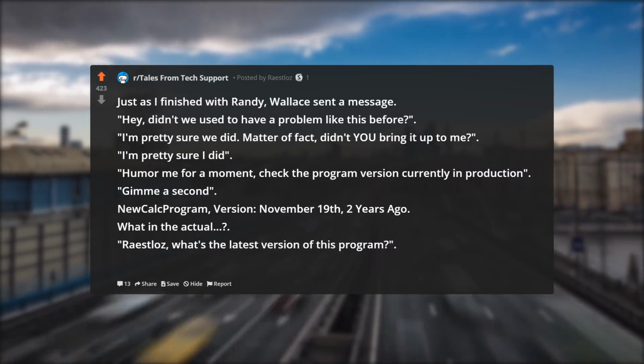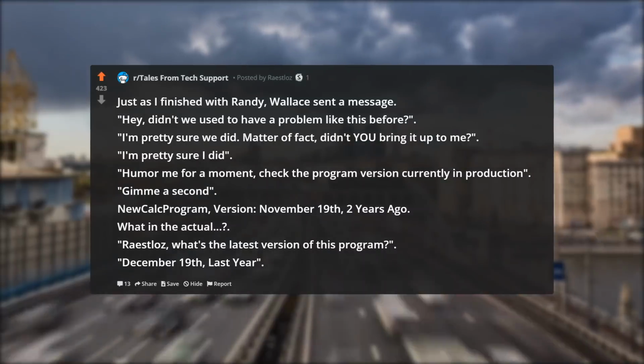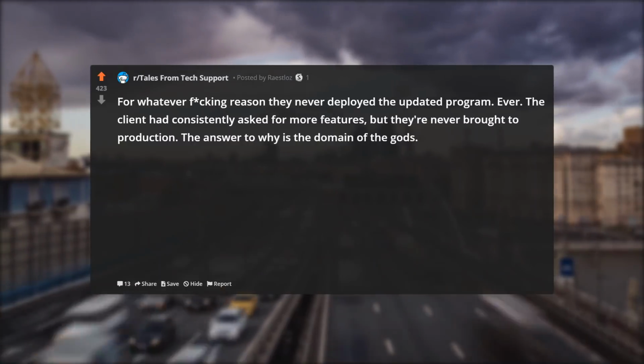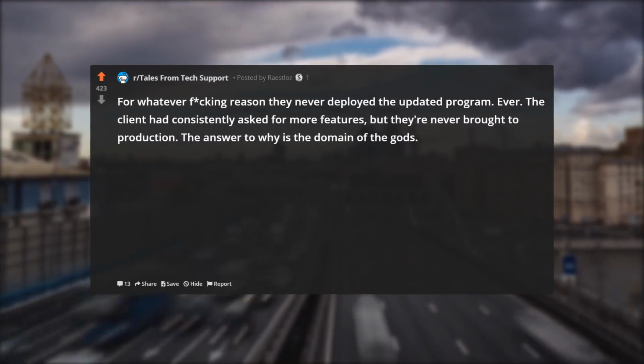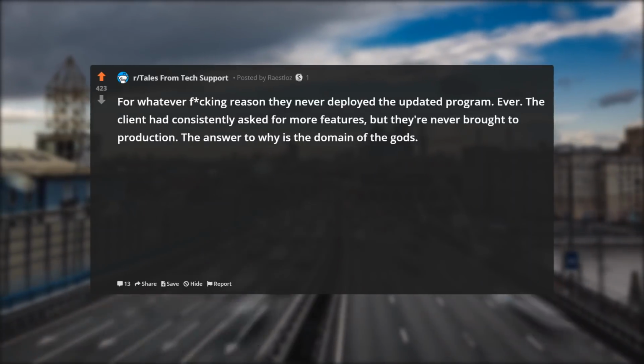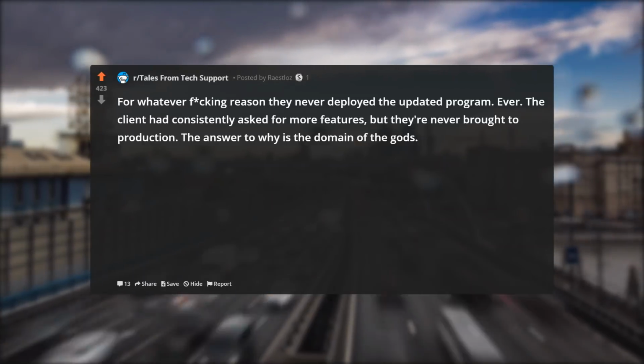What's the latest version of this program? December 19th, last year. For whatever reason they never deployed the updated program. Ever. The client had consistently asked for more features, but they're never brought to production. The answer to why is the domain of the gods.